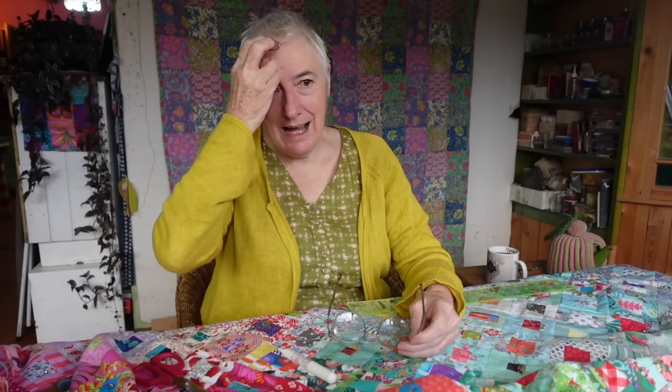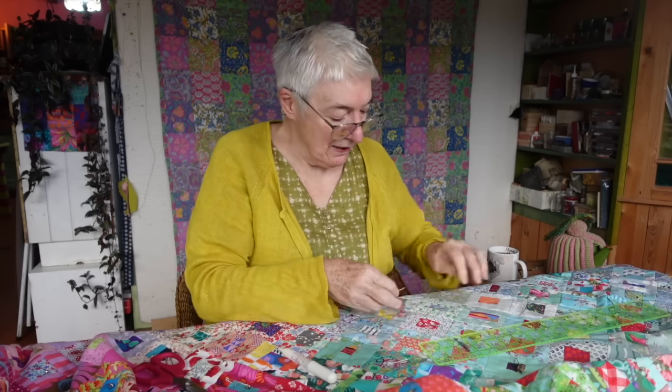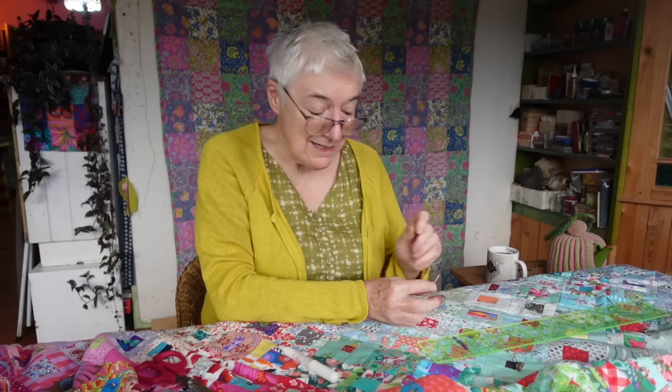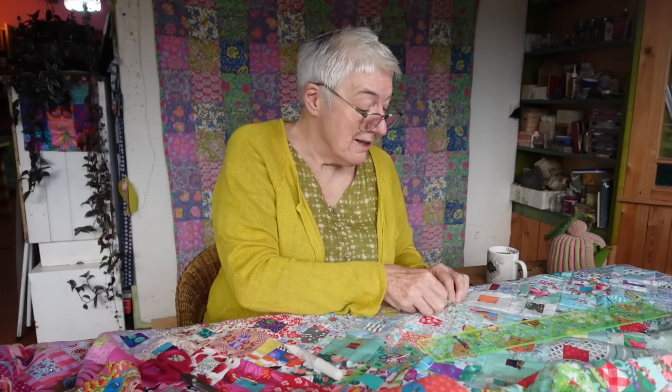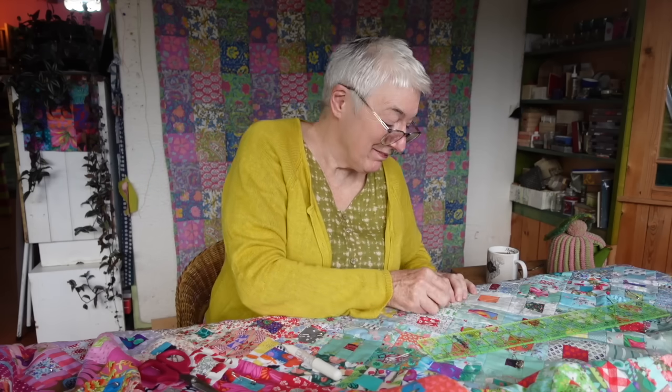So to follow in my mum's tradition of making Project Linus quilts, I've made a few this year. The second reason why I make them, and I'm going to make more, is that when I want to try out a new block or a new idea, it's really great to make a small quilt like that, which you can practically finish in a day. And so this next clip is all about the quilts I made this year for Project Linus.